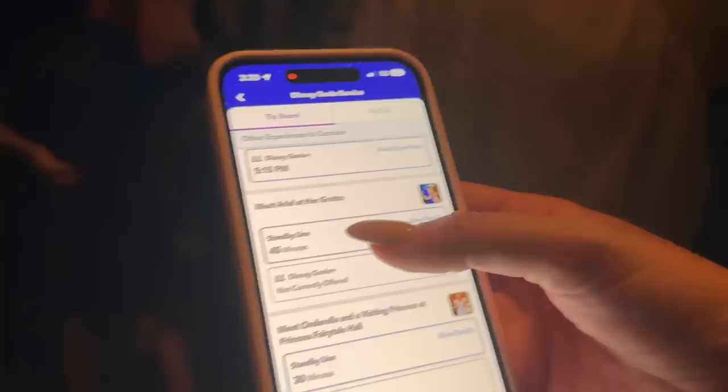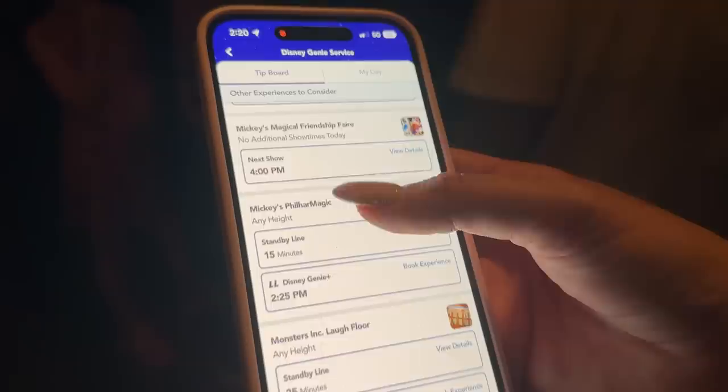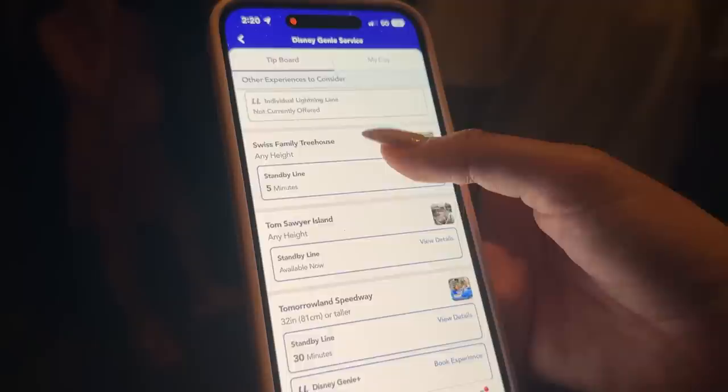Ariel and Cinderella are out. Mickey 5:50, Princess Tiana still has some. Peter Pan we already have booked. Mine Train sold out of individual lightning lanes. What should we do? I'm gonna go ahead and book Mansion and see if I can fiddle faddle for a sooner time.